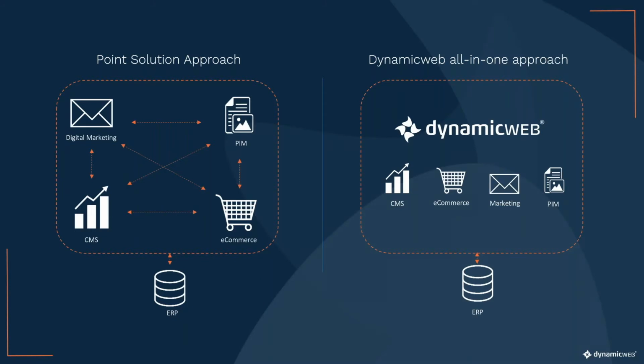So in a typical e-commerce solution, you'll see what we have there on the left, which is a point solution approach. As businesses start utilizing e-commerce, they inevitably find that they need a product information management solution to plug in. They also need to integrate that e-commerce with their CMS, and then all this data needs to be available for digital marketing to automate and personalize those communications. And then ultimately, these solutions need to be integrated with the ERP. As you can see by those arrows, that's a lot of integration points to maintain, and as you scale and grow, that only becomes more complex and takes up more time to manage.